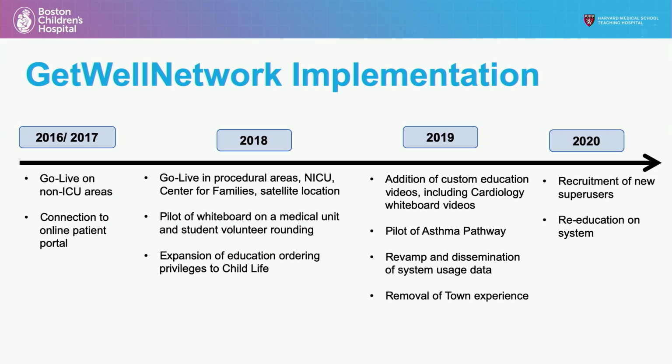So to review the background and where we are today with the Boston and Get Well Network partnership, they started their relationship with us in 2016. Across 2016 and 2017, they implemented in all their inpatient areas, excluding their ICUs at that time, and they also integrated with their portal, so their patients have access to that education and medication teaching from home.